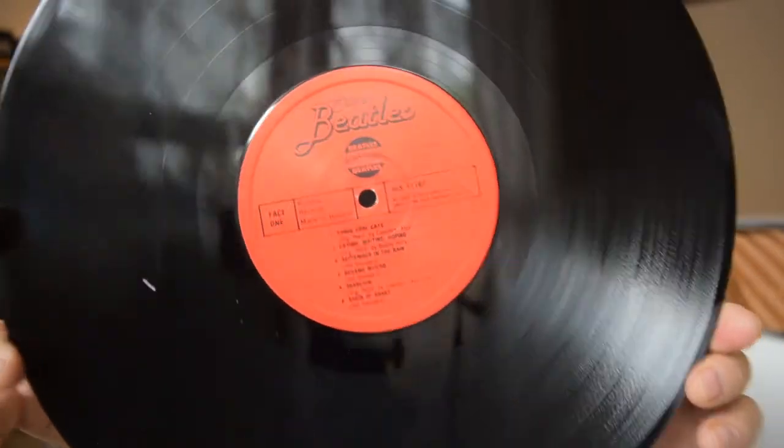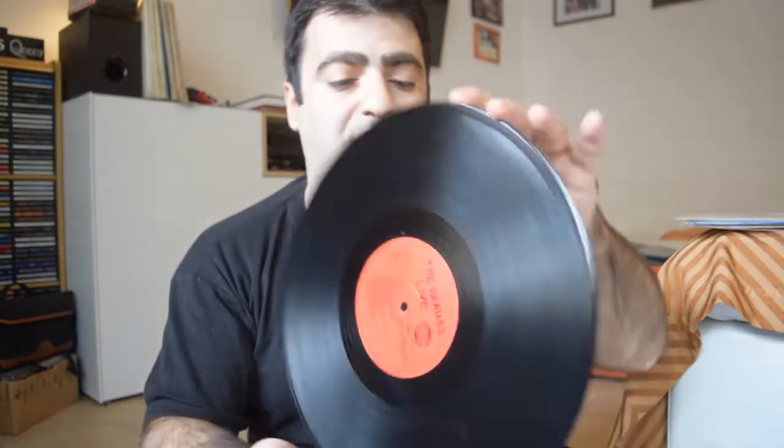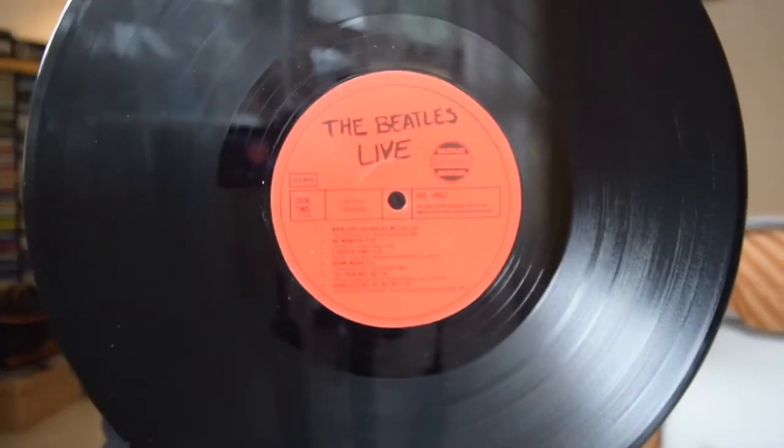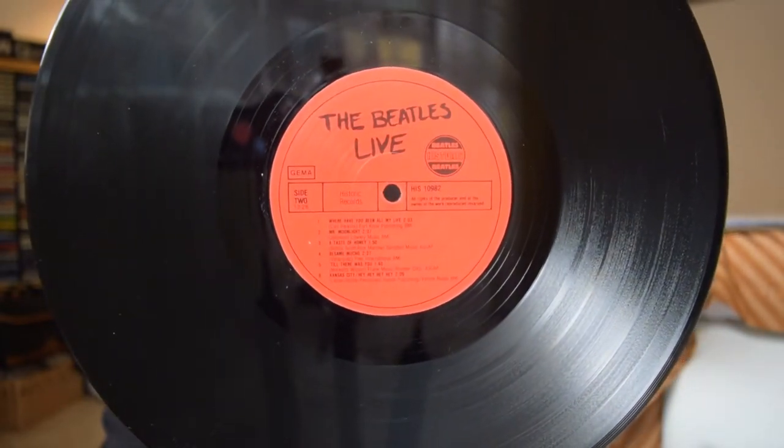So this is the label, and here we have studio songs, but the 2 other albums, they are live, and we can easily recognize it by the logo, the Beatles Live. This is the exact logo that we have on the black Hamburg double vinyl. So the Beatles Live. This is the exact recording that is on the black vinyl, Beatles Live in Hamburg '62.